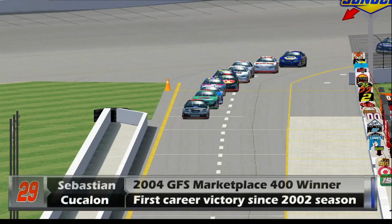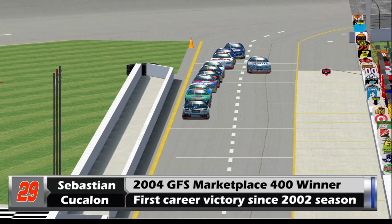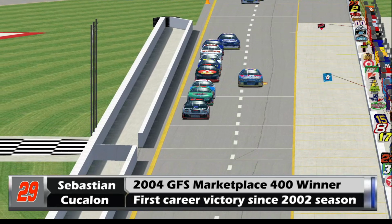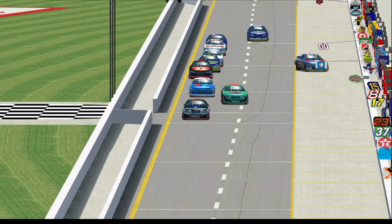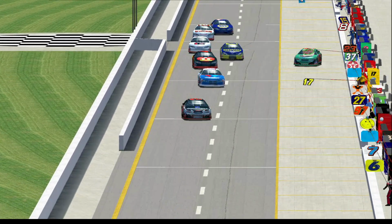RCR is back-to-back with Atkins, his victory at Road America. Here today, Kukulan, the lucky pit strategy, gets him the victory here in Michigan. Yeah, the caution definitely played out in his favor there, and it's really just pretty much luck of the draw at that point.